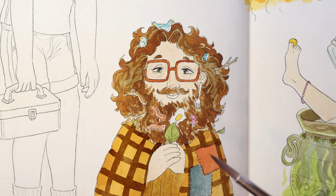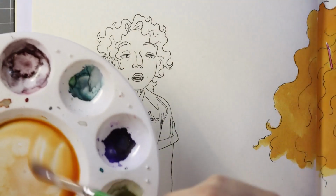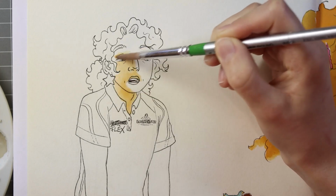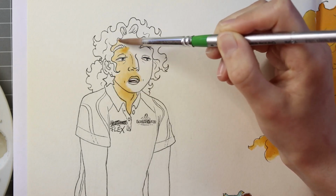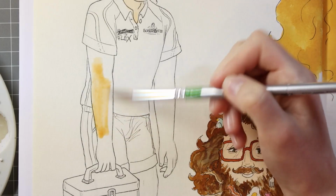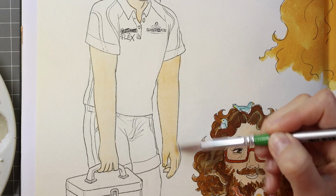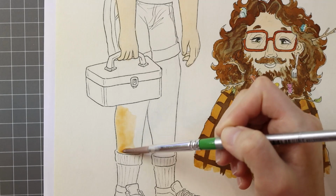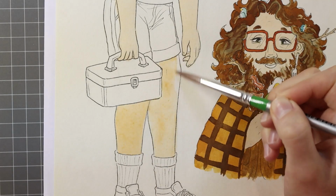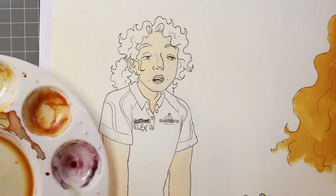I think that looks pretty decent for now. And last but not least, let's move on to Flex. Slap on a skin tone. We know the drill. Mix a little bit more of that hair color, if I can remember how.